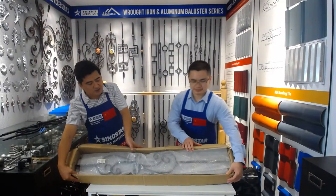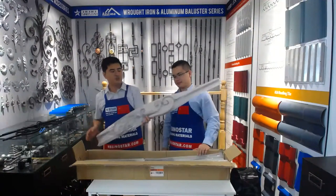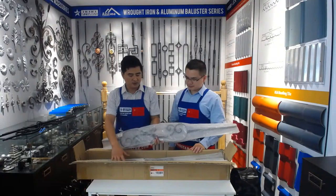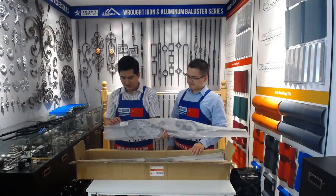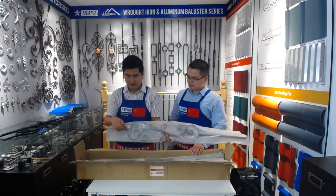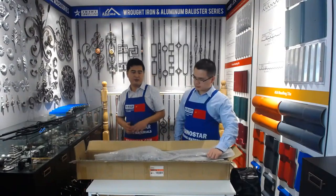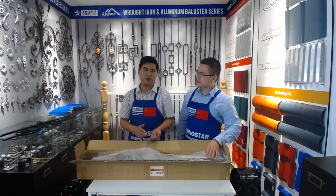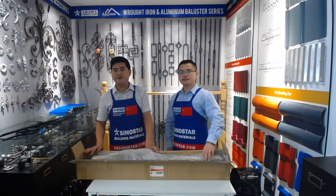This is the baluster inside the carton. Each piece of baluster we will pack in bubble bags to protect the baluster from damage, piece by piece. And on each piece we will put the customer's name, the barcode numbers and customers' product information details. The pieces per carton depend on the types. In the market the regular quantities are 6 pieces per carton, 10 pieces per carton, and 15 pieces per carton.